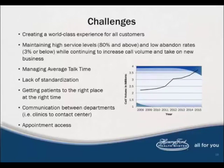We've done very well with maintaining our service levels and abandonment rates, but I wanted to focus on managing the average talk time. My biggest concern is that the talk time our patients spend with us is value add to them, not spent verifying a lot of things, but really getting to what they need.